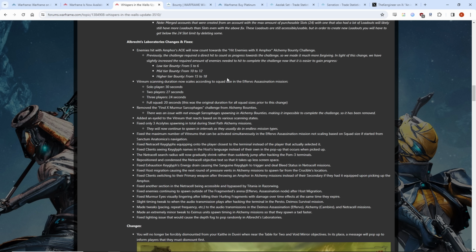For example, if you've done the Alchemy bounties in Albrecht's Labs, you may have had some difficulty in throwing the amphors at the enemies. As it turns out, it was only counting it on a direct hit. Now it counts it if you also catch them in the AoE, which makes it a lot easier to complete. I certainly know that when I tried it, there was a little bit of difficulty actually landing that strike. Likewise, if you're doing the Effervo assassination mission with less than a full squad, you'll now be given more time to pick up the eyes before they vanish.